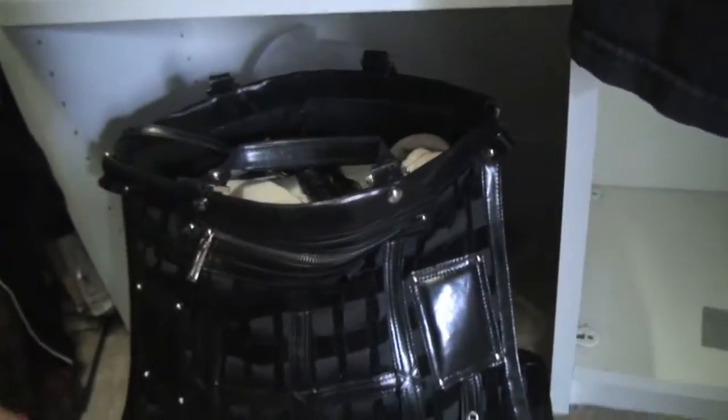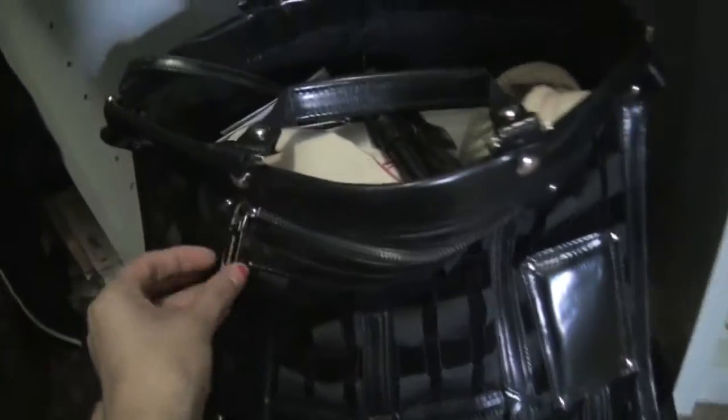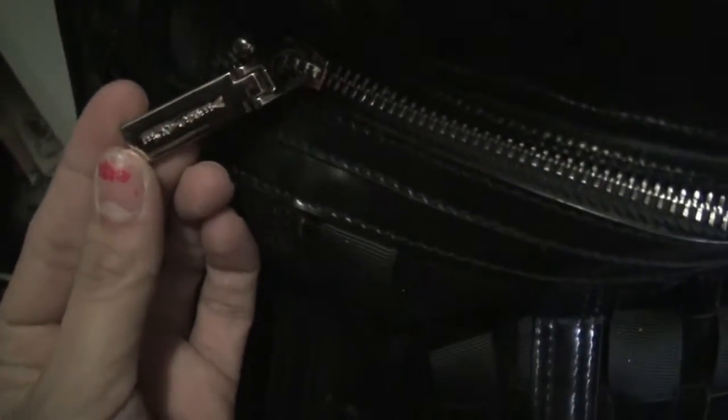This is one of my favorite bags. It is a tote bag, and it is a Versace. See the name in there. I don't know if we can zoom in on that without it going crazy. Let's see. Is it gonna let you see? I don't know. Lighting is really weird. There we go. And it's a really, really cute Versace bag.